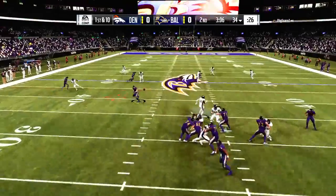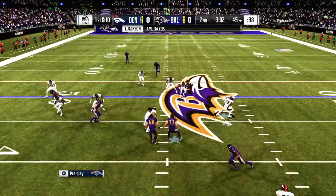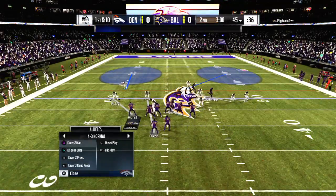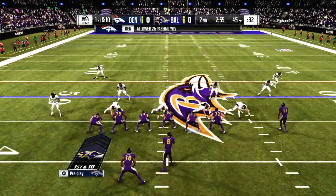Jackson on 1st down. It's the tight end Hurst with it. And brought down, but not before reaching the 45-yard line. It's a pickup of 11 and a Baltimore 1st down.